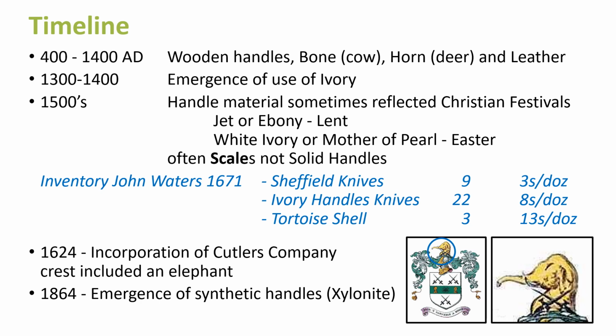1624, we've got the incorporation of the Cutlers Company. And I suppose one of the interesting things there is the Cutlers Company has got an elephant slap bang in the middle. So it's highlighting that thing. You still do get a few outdoor companies that have still got elephants in their logo.